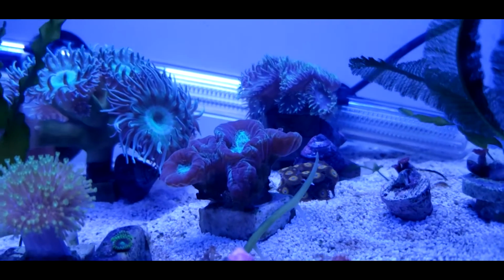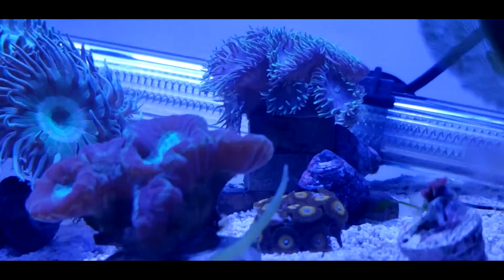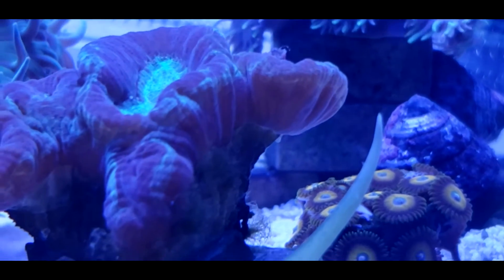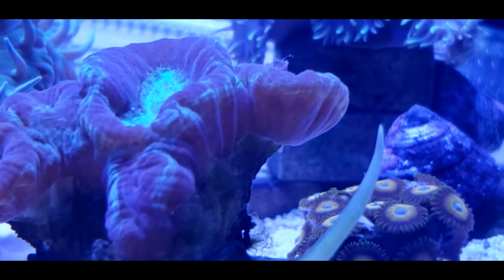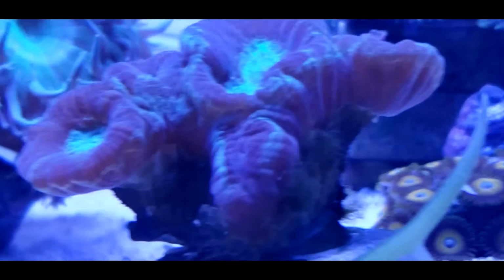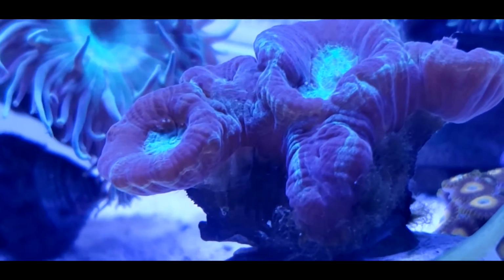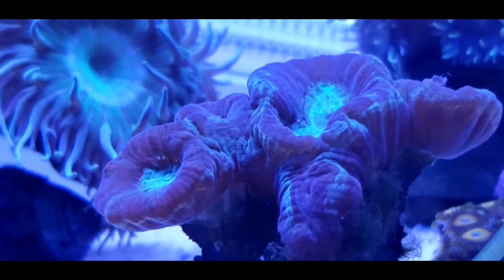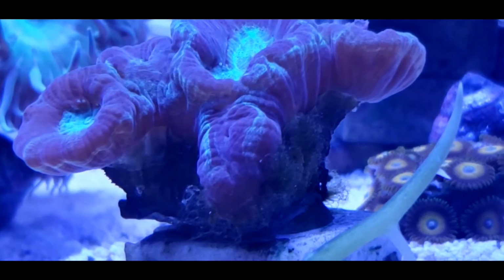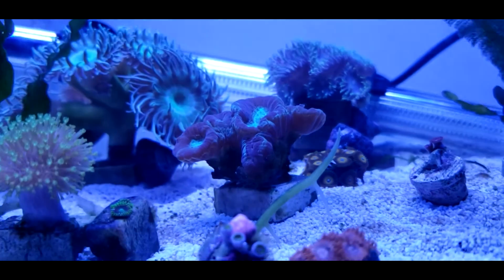And then this coral right here is doing really well. You can see the skin right here is continuing to move back down the skeleton. You see the white margins right there. It was pretty heavily pulled up, kind of like this portion right there, but everything's growing back down now that the nutrients are kind of in line and the parameters are making it a lot happier.